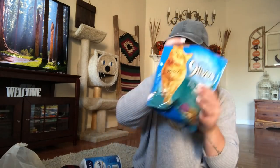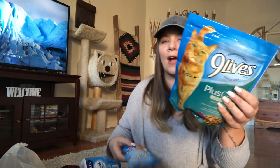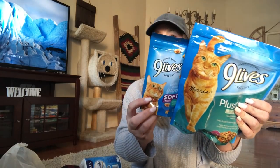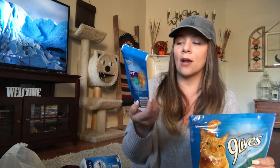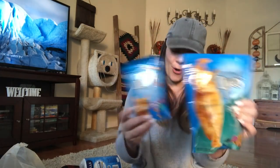I got some kitty food. Like always, I was out. I got the 9 Lives Plus Care. Tasty and balanced nutrition to help your adult cat thrive. With the 9 Lives soft chews, my cats absolutely love the soft treats. I don't get the hard ones. They love this Ocean Melody flavor. So I grabbed two of those.